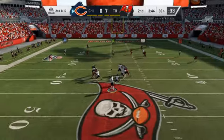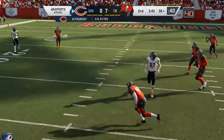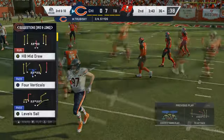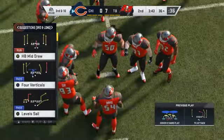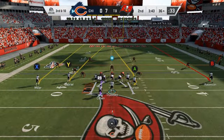Trubisky to throw again. Oh, the rookie nearly had the pick. Probably should have had it. 3rd down now. This drive, which was going so smoothly, all of a sudden it's a little bit of a roadblock here with 2 straight incompletions.